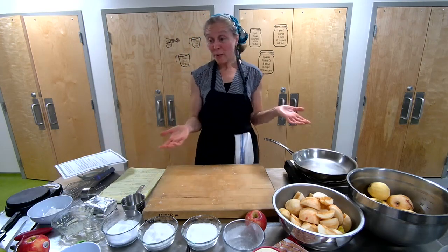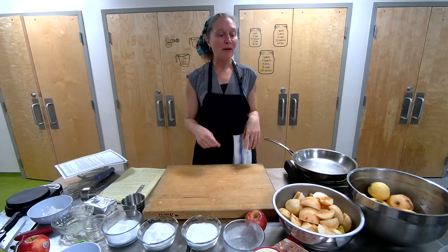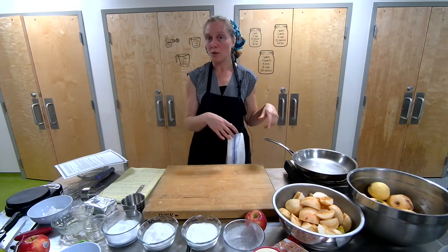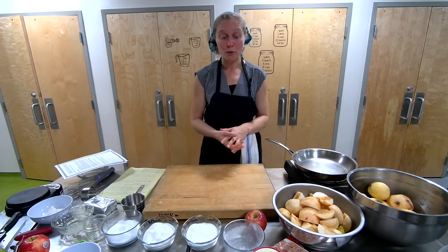So you can see that was super simple. You don't need any fancy equipment. If you'd like, you could do that same process in a food processor. If I'm making lots and lots of tarte tatin, I might tend to use the food processor just because it's faster to do in large batches. But yeah, it's a really simple dough to make.